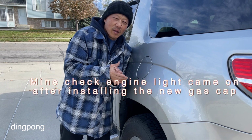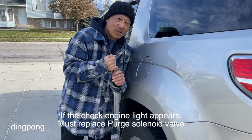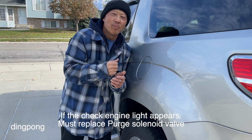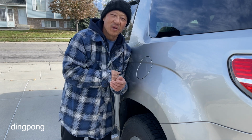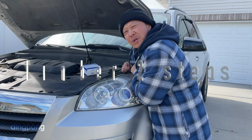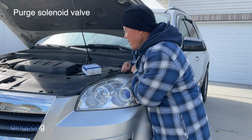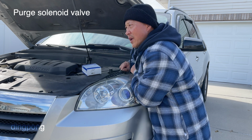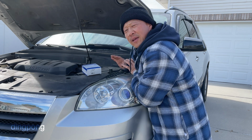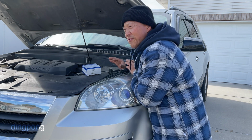But while you're driving it, if the check engine light comes on again, then you've got to do step number 2, and let me show you what that step is. All right, so the number 2 thing you have to check for is right in this engine right here, and it's a purge valve.